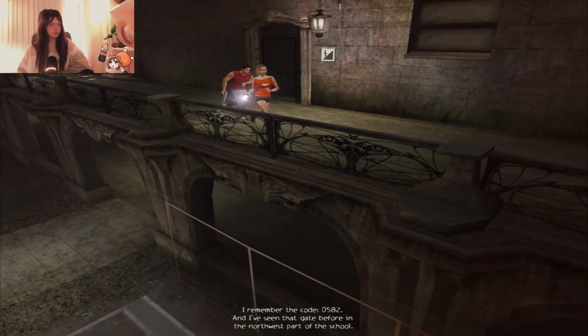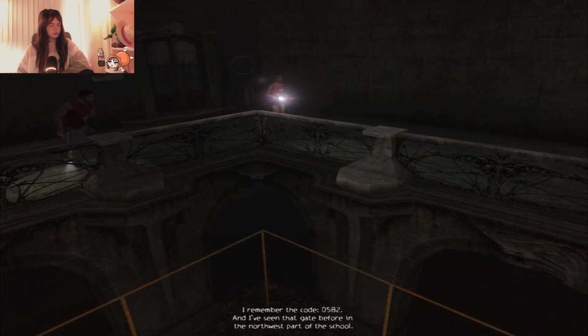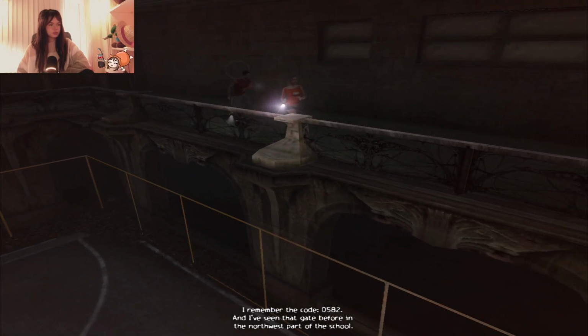I remember the code, 0582. And I've seen that gate before in the northwest part of the school.